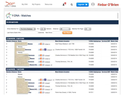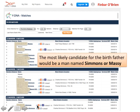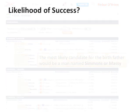If we increase the comparison level to 25 markers and just look at his seven matches, again we're seeing someone called Massey, Massey, Simmons, Simmons, Simmons, Massey, and now somebody called No. And if we increase the level to 37, we're seeing Massey, Simmons, and Simmons. So it's quite clear here that the most likely candidate for the birth father of this particular adoptee would probably be a man called Simmons or Massey, because most of his matches center around those two surnames.